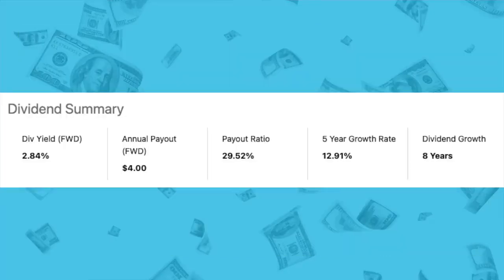In terms of the dividend, JP Morgan pays an annual dividend of $4 per share, which equates to a dividend yield near 3%. The bank has a low payout ratio, slightly below 30%, and over the past 5 years, investors have enjoyed an annual dividend growth rate of 13%, making JP Morgan a dividend growth stock.